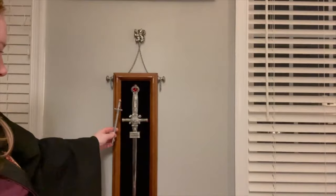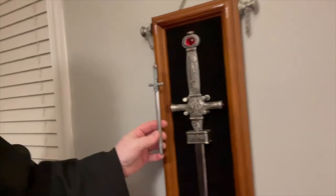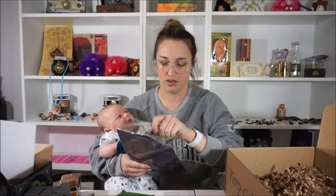Let me flip myself around here to compare the Gryffindor pen to my sword replica. Look at that. Twinsies. They look almost exactly alike. Well done. Gryffindor approves. Okay, is this finally the last item? There's been so many. I'm happy to see some stationery in here as well.